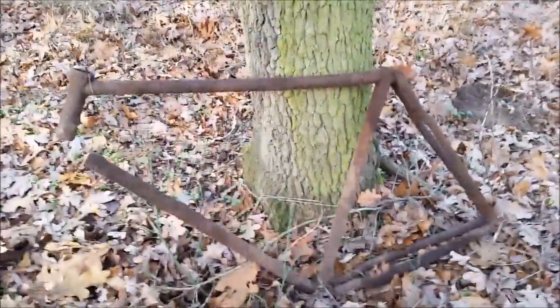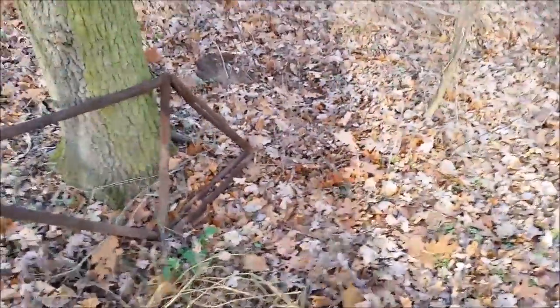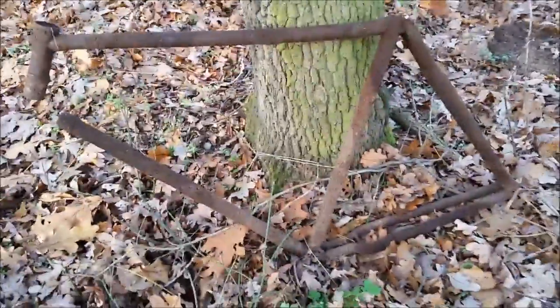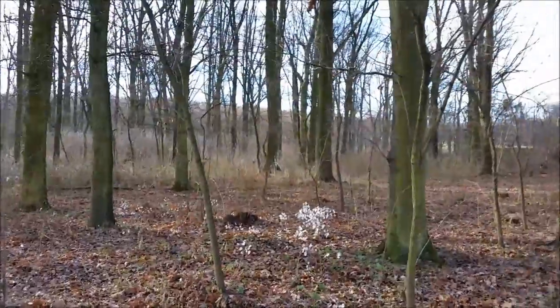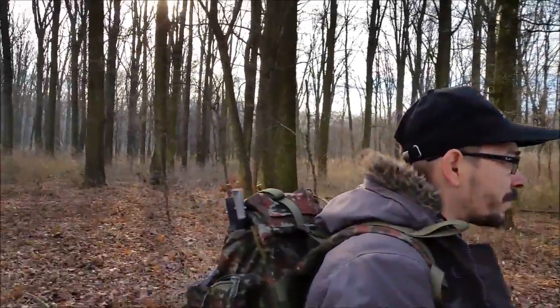Oh, I can't see any markings there. Oh, yeah, but nice. Nils found a bicycle. Bicycle finder. Bicycle boy. It's pretty rusty. So Nils found something really nice, also the last time we were here. So we hope we can find something really nice.